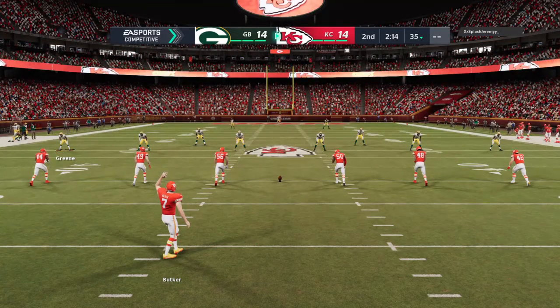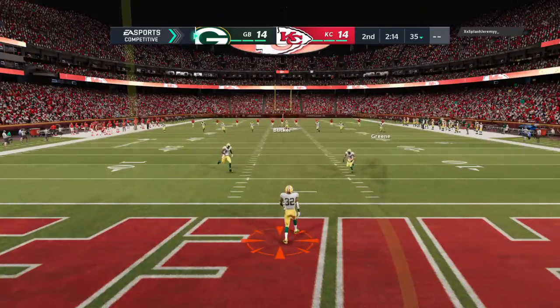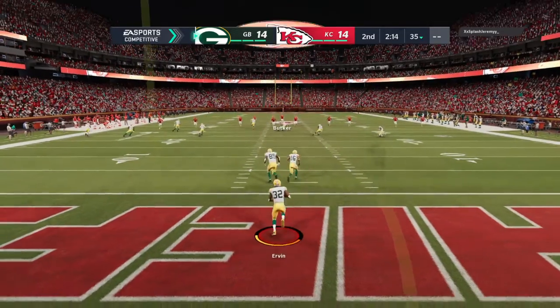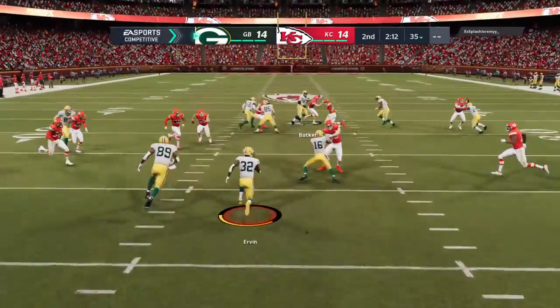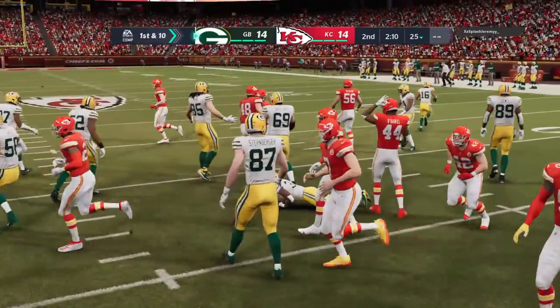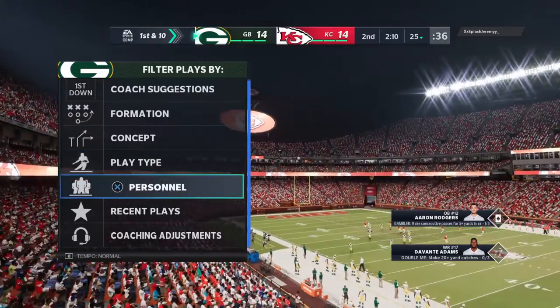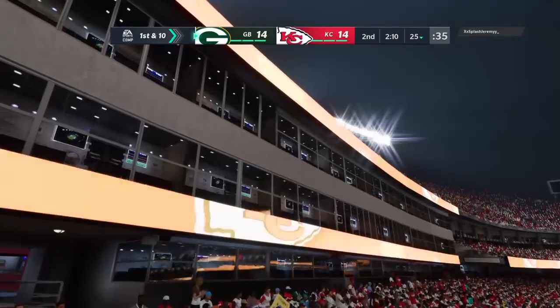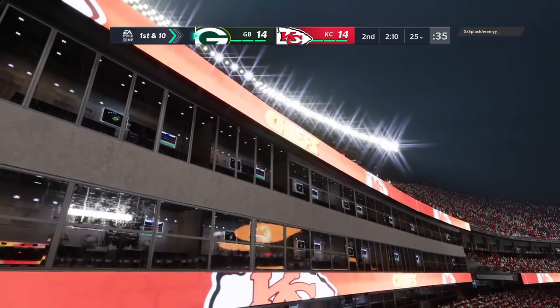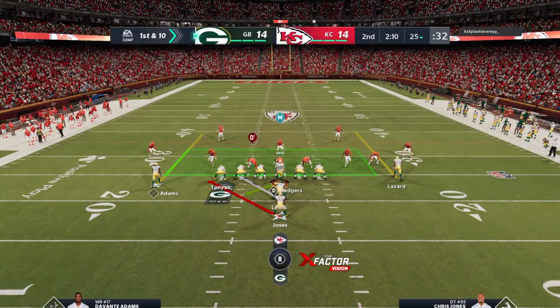Harrison Butker to kick off for Kansas City. This one tied at 14 now as he sends this one away. And this carries into the end zone. And they'll get him down right at the 25-yard line, so the same result, and he opted for the touchback. Their own 25-yard line. The Packer offense ready to get their next drive underway.